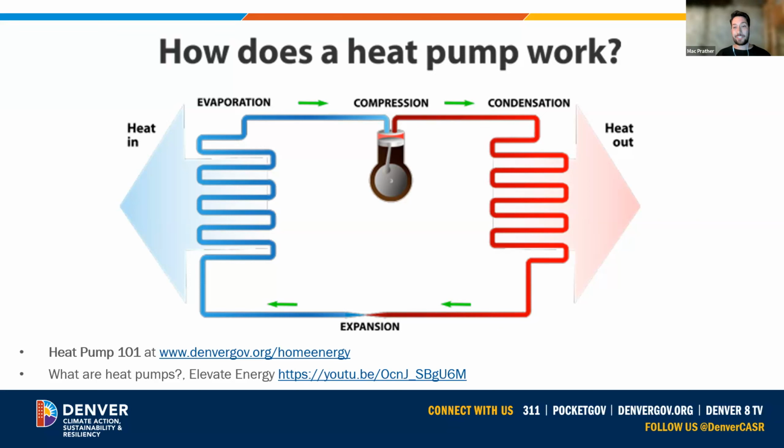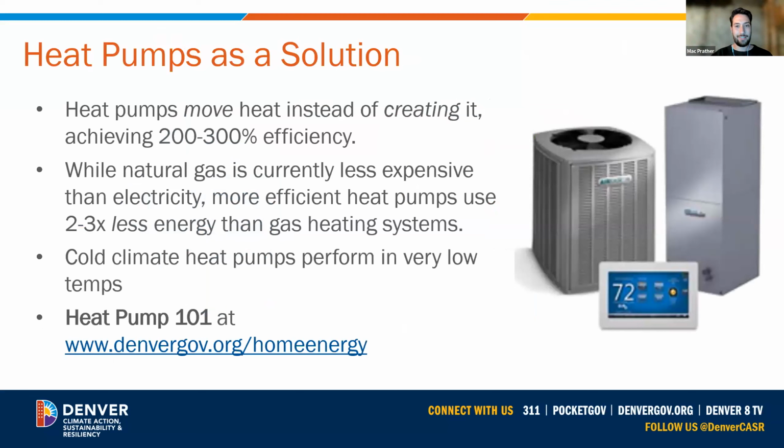But I'm just curious, what's the familiarity of this group? Are there questions on the technology? We know what it is. I see thumbs up. Yeah, I thought that was the case. Does anybody have a heat pump in their home already? Awesome. That's great. So you are advanced. I'll whiz through this then.